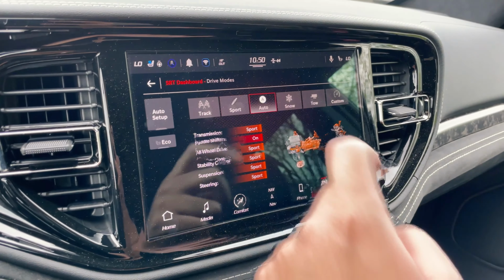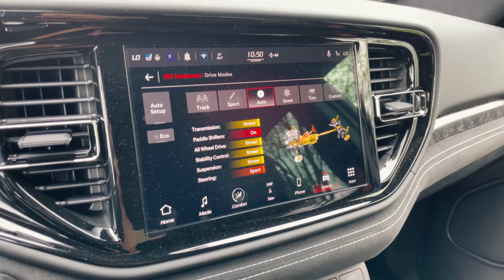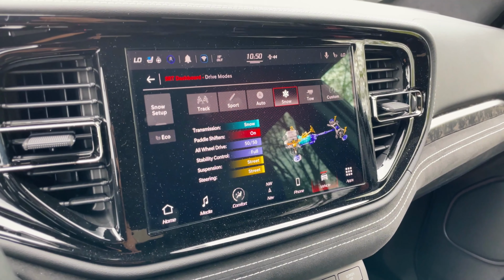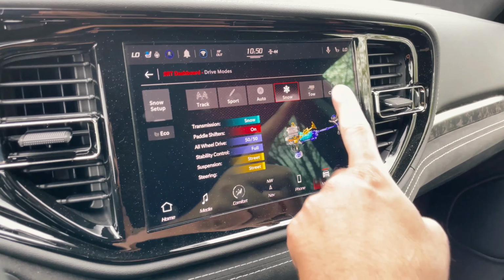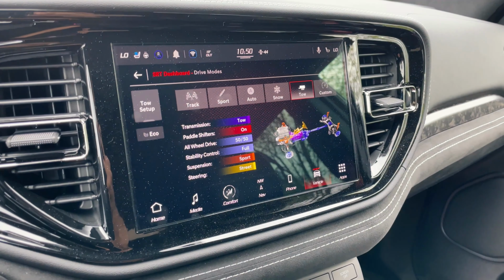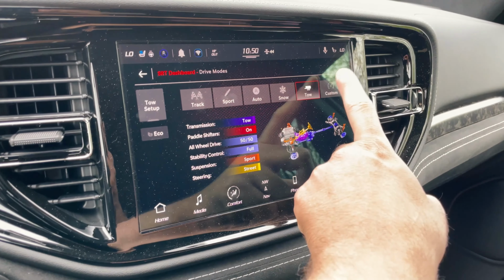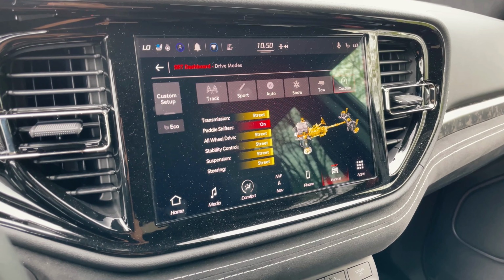And you can have it in auto, let the vehicle do its thing. You've also got obviously snow mode, which is great for these winters in Canada that we have. And of course, if you're towing something, you can put it into your tow mode, which again, it adjusts everything accordingly and makes sure that your vehicle is equipped right. And then of course, you've got custom. You can change everything that you want into your own preference.